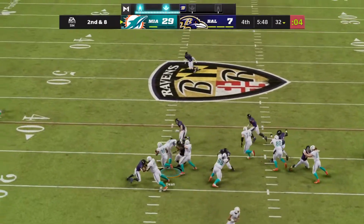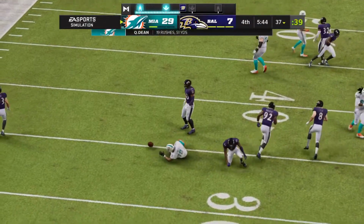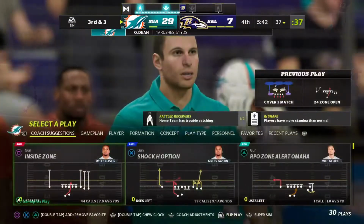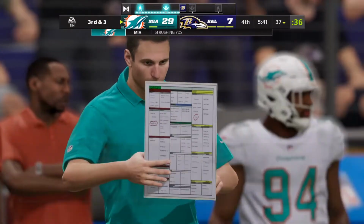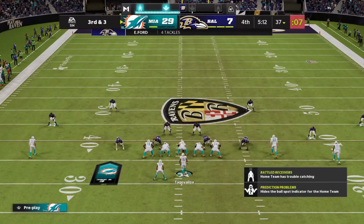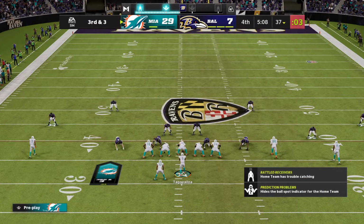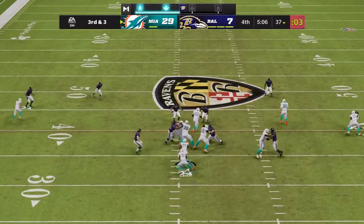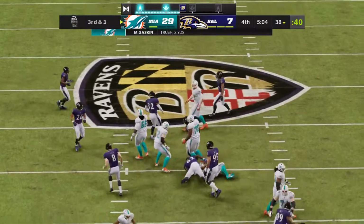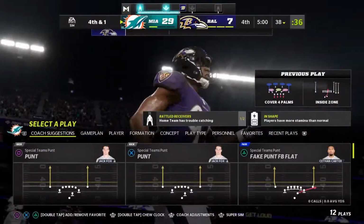They knew they'd be in situations where it'd be extra defenders in the box coming after them, trying to keep them from locking down a game. Right now, they want to show the world they're up to the challenge. And he's going to be taken down here, still a couple yards short of the first. 2 yards on the pickup there.